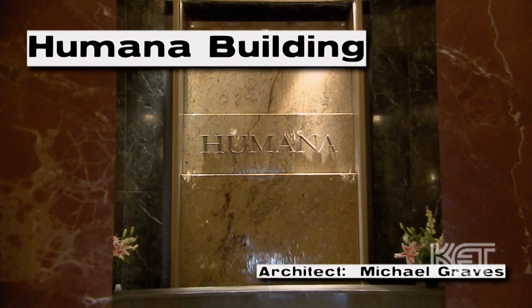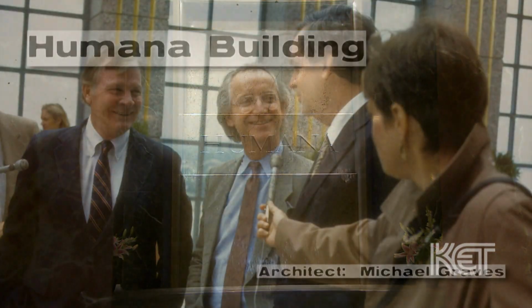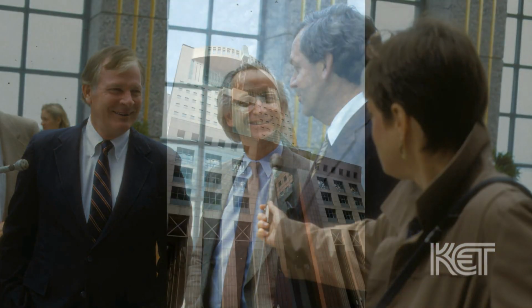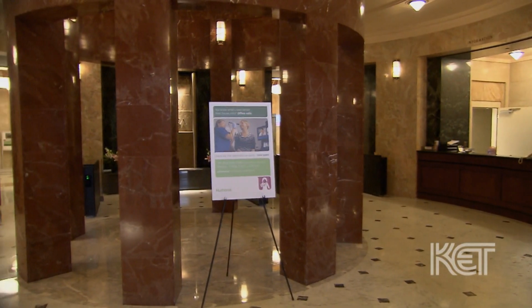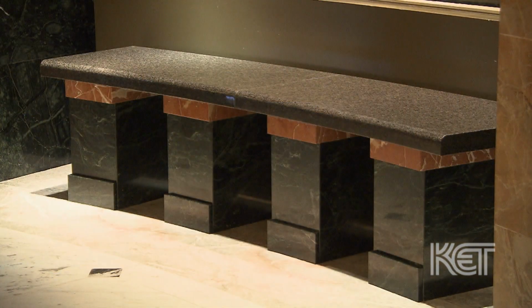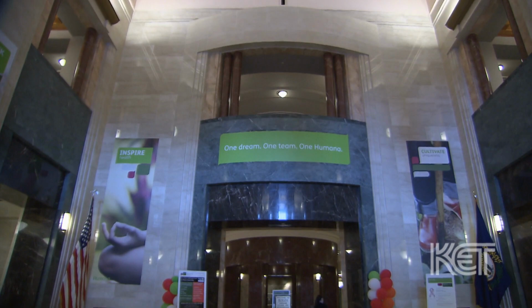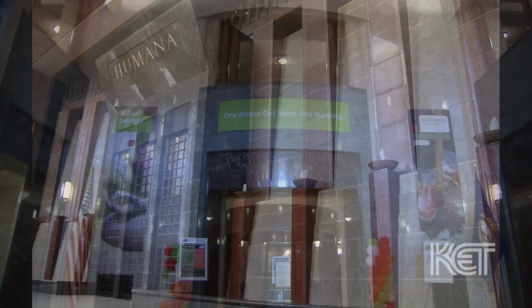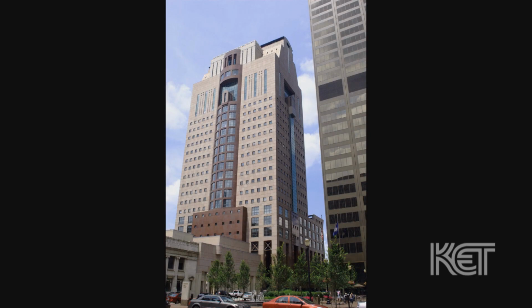Michael Graves, it's his crowning achievement as an architect in my estimation. Phenomenal building. One of those buildings with grand ambitions that succeeded. The color, and the imagination and the quality of the workmanship and the quality of the materials and just the boldness of it, it really does enliven downtown. It is a pivotal spot for downtown Louisville.